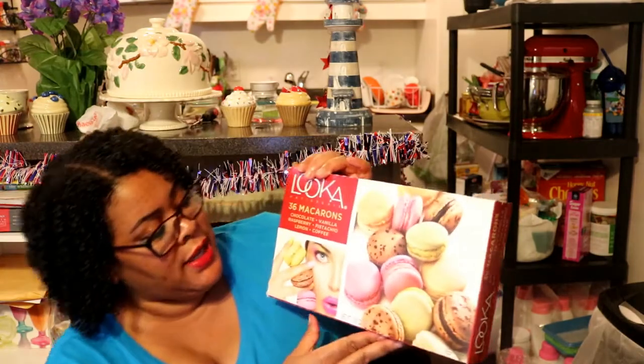I wanted to show you guys because I know probably some of you will wonder, where did she get that macaron thing from? So my sister made it. So you won't be able to find it in stores because she made it. Okay, so let me open up this Looka 36 macarons. Let me just show you guys that. Chocolate, vanilla, raspberry, pistachio, lemon, and coffee.